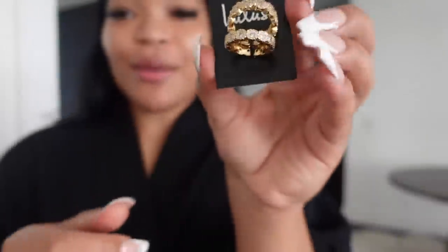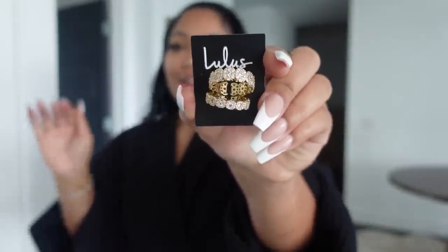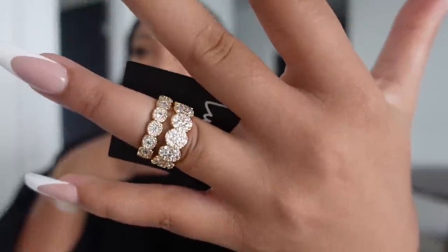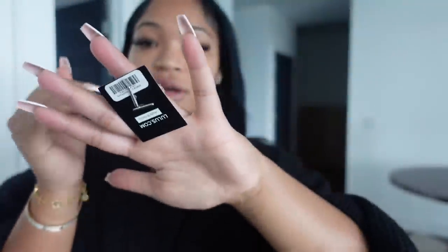So then I got me some rings, y'all. Y'all know I love me a cute ring. I love just dressing up my fingers and my wrists, so I had to pick this up. It's been a minute since I had a crystal blinged out ring, so I'm pretty excited for this set.